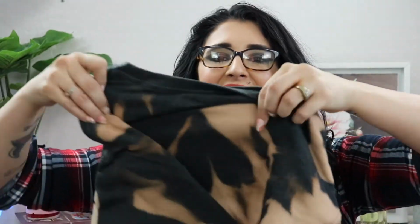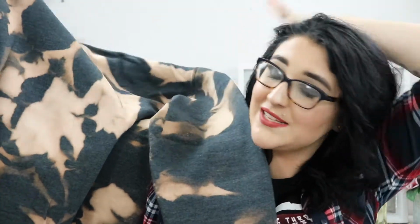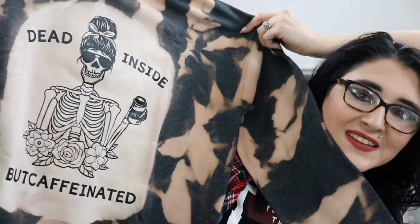This is $39, but again, it is this like bleached. Can you guys tell that I love this? I love this so much, and I like Etsy because you can literally customize the shirts. You can get it in any color you want. It's great. This one says dead inside, but caffeinated.